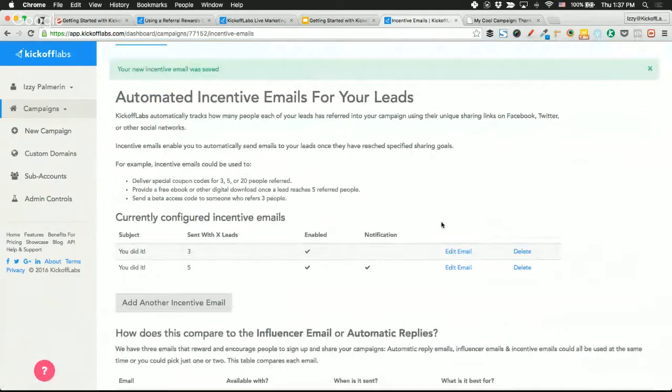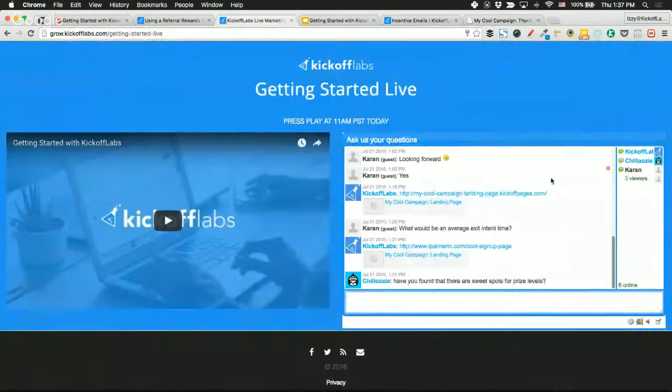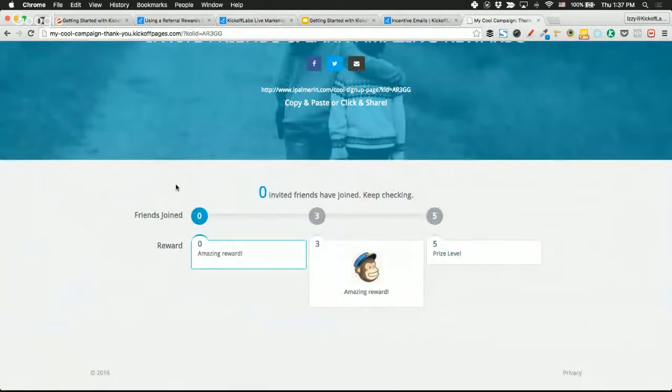So it's really, really powerful to use in conjunction, whether that's with leaderboards or especially with the prize levels too. So cool. I mean, I've done a lot of talking. Sweet spots for prize levels. All right, we can talk about some sweet spots for prize levels.